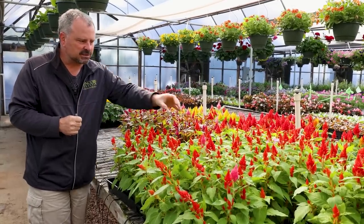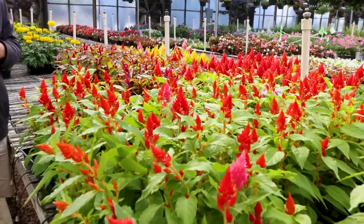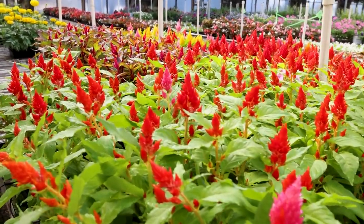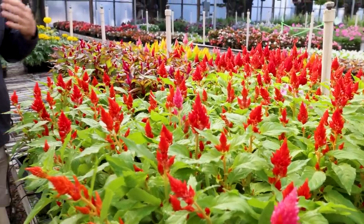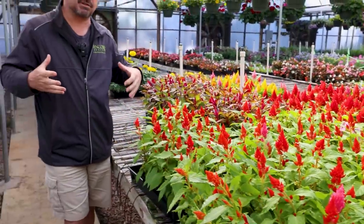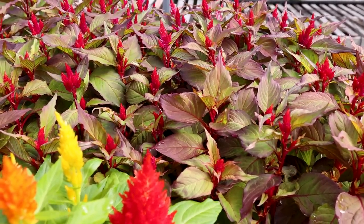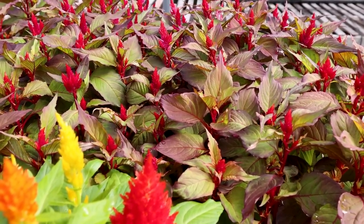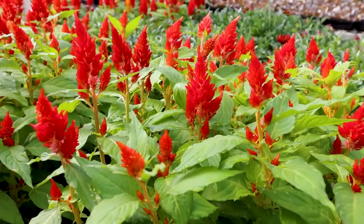It doesn't look like a traditional type of flower that you would see pollinators coming to, but they just flock to them. Absolutely covered in them all day long. And again, the crazy amount of variability in celosia also makes them interesting, with foliage color, stem color, flower color, heights, sizes.